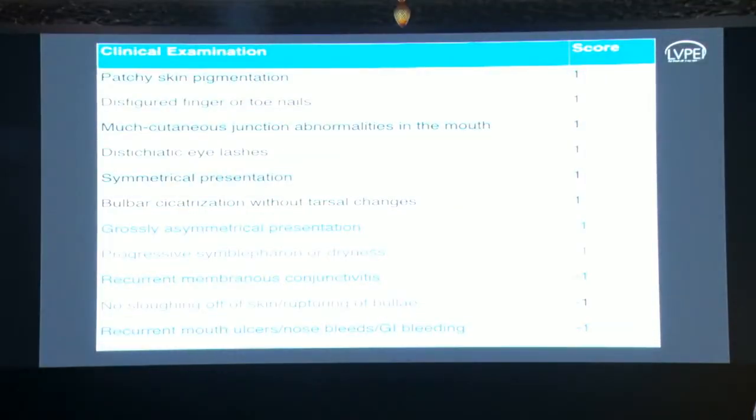They will also have distichiatic eyelashes. They will have usually a symmetrical presentation. Symmetrical presentation means the degree of the symmetry will not be equal, but patients will have problems in both eyes. Okay, it will not be that one eye is completely dermalized and the other eye is wet. It rarely happens in SJS that way.